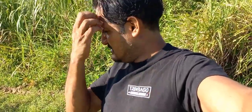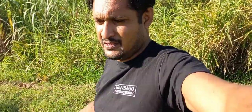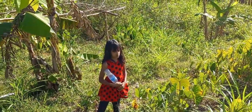We come by the garden after, this is after 3 weeks. I want to see what's growing up here. Me and Adventure Baby here, we're excited to go and see the pumpkin. I think we have some big pumpkins in the tree.